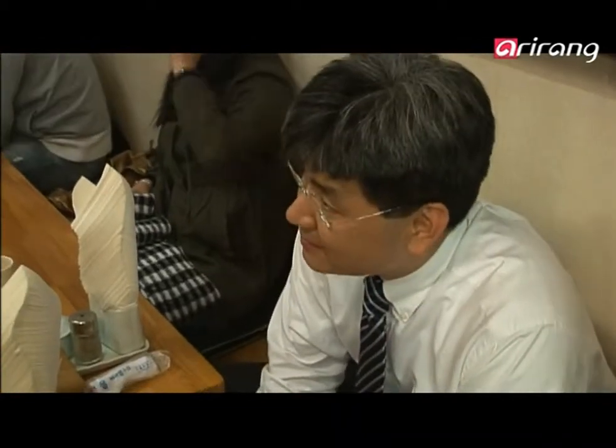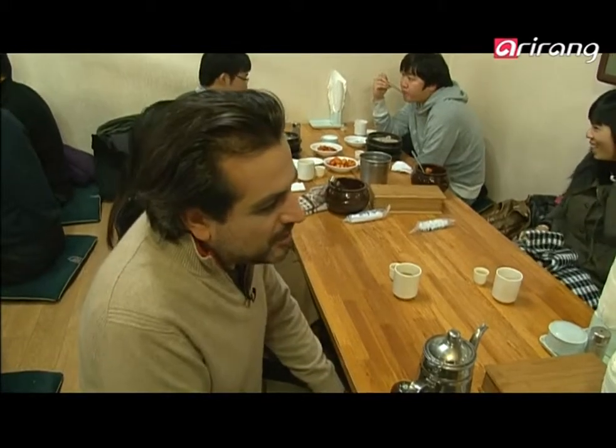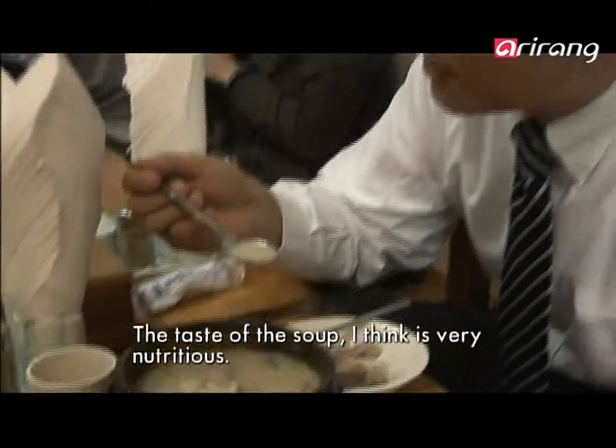Oh, this is my first time. That's your first time having in this place. And is it your first time with the samgyetang, with the chicken soup? Yes, the traditional samgyetang in Korea. So how do you like it? Fantastic. Because when I taste the soup, that is also very nutritious. Oh, yes, it is.